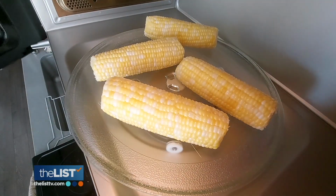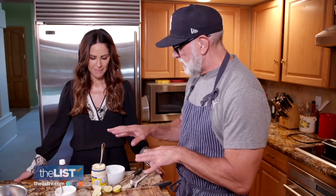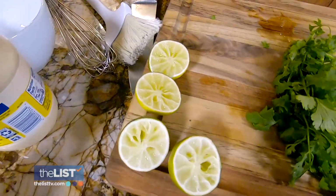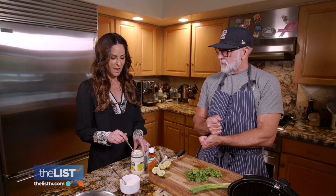Zap the corn cobs for a couple of minutes. It softens it just enough that I have a little more control when I cut it. I'm gonna have you build our mayonnaise mixture. First, grab a couple limes and throw them in the microwave. Yep, I said that right. The reason why the limes look so funky is I microwave these for about a minute. That blows up the inside of the lime so I get 100% of the juice out of it. I love a funky lime. I did not think I was gonna say that today.